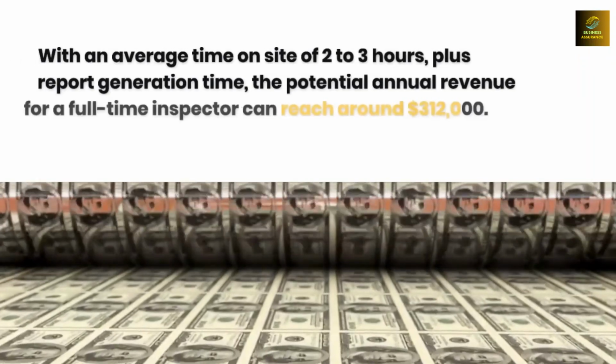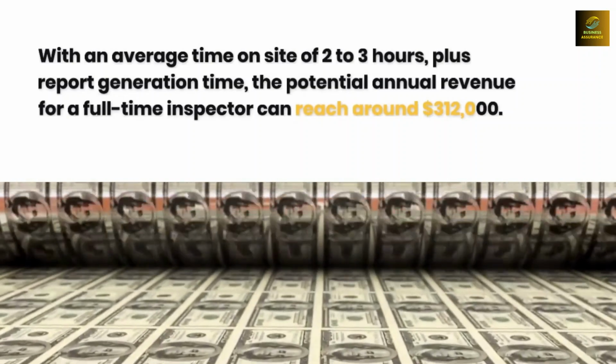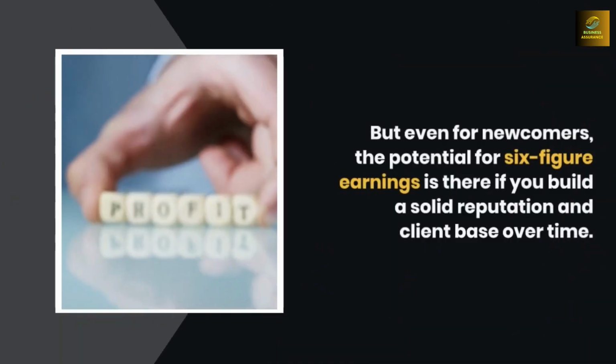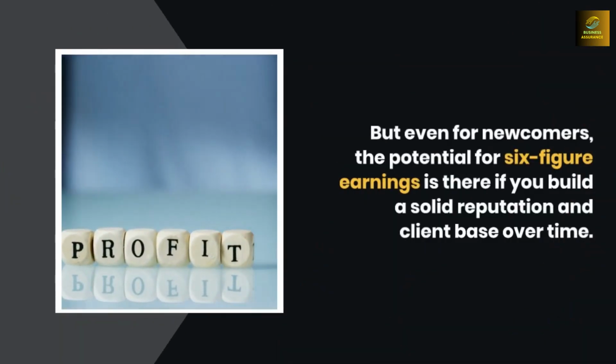With an average time on site of 2 to 3 hours, plus report generation time, the potential annual revenue for a full-time inspector can reach around $312,000. Of course, expenses like insurance, marketing, and equipment need to be factored in. But even for newcomers, the potential for 6-figure earnings is there if you build a solid reputation and client base over time.